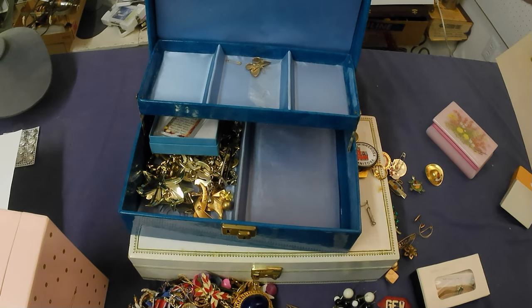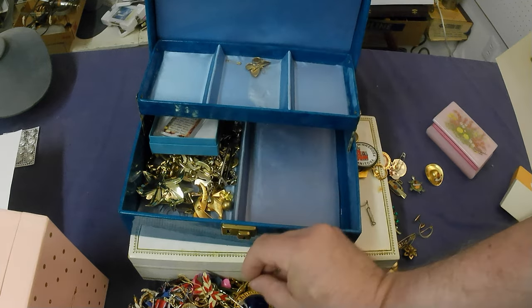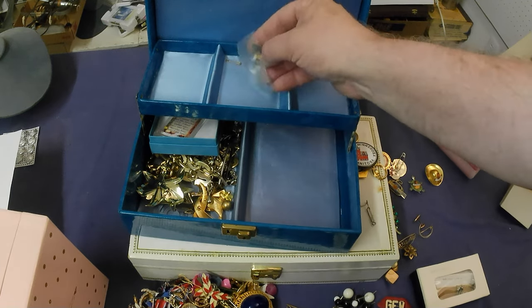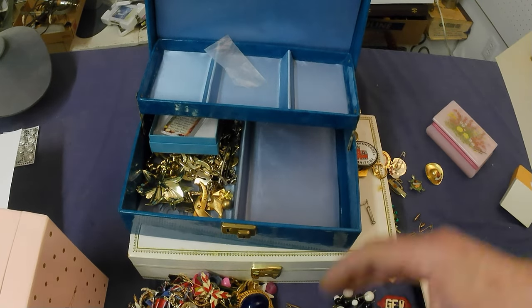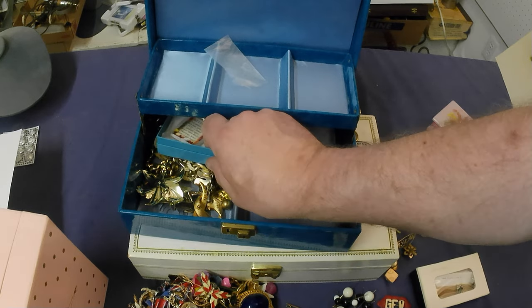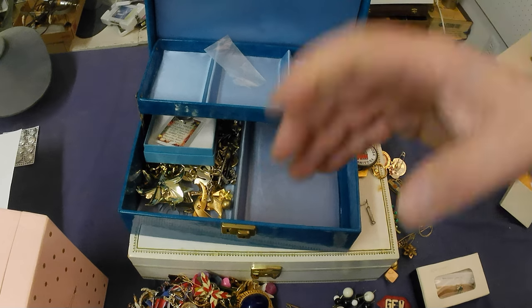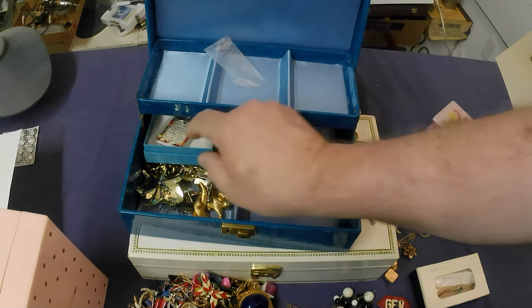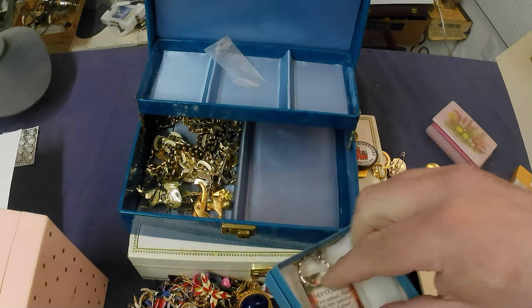And a little stick pin. Nothing special. And a butterfly pin. Nothing special. I like these bins of jewelry because you just never know what's in them. Like I said, we've got two pieces of gold so far, a 10 carat and a 14 carat piece. So we're doing well. Got a little keychain.